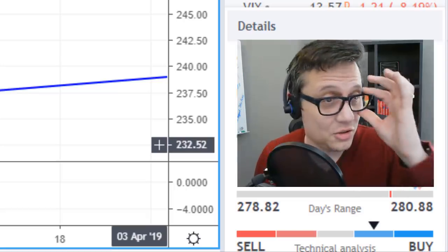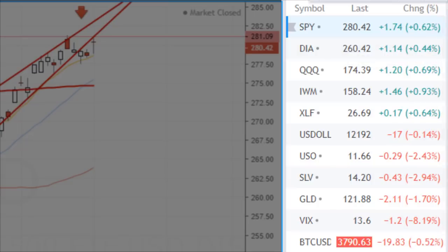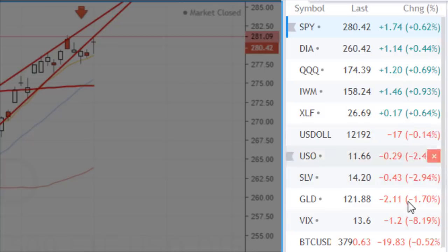And we have a lot to get at. So here's the deal. Markets on Friday, everybody in bullish territory, not so bad. Commodities down, and by a lot. You can see the VIX still going down. We're at 13.6 on the fear indicator, very, very low. 3,800 range on Bitcoin. So that is where we're at.